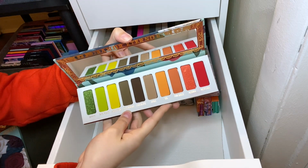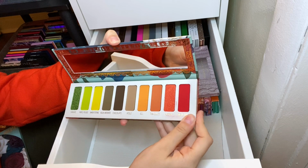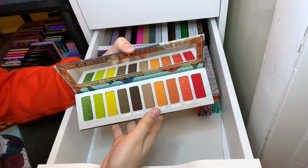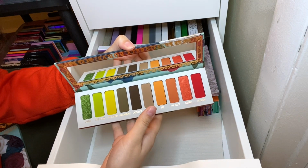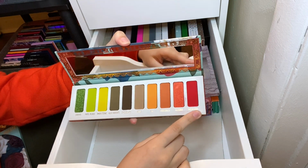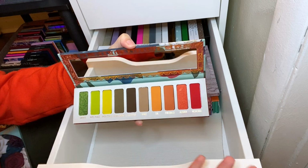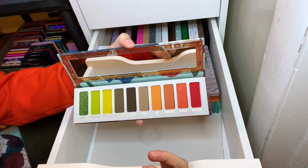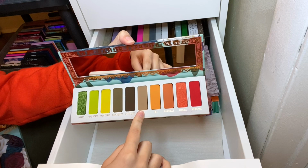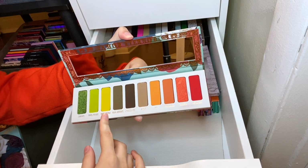Then here is the Viva palette and it is gorgeous. It's the greens, the reds, everything. Then these middle neutral colors are just bomb. The best palette ever. This red, I'm just so happy about it. It did make a little bit of a mess when I got this palette, but what can I do about that? It is still a gorgeous palette. So let me just stop talking about this palette. We know I am gonna keep it.